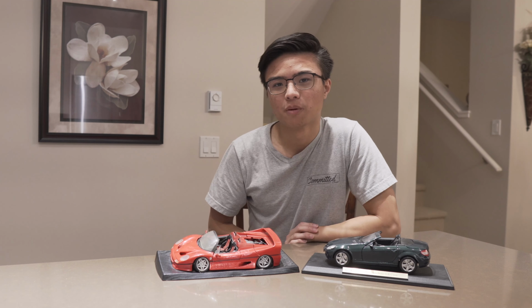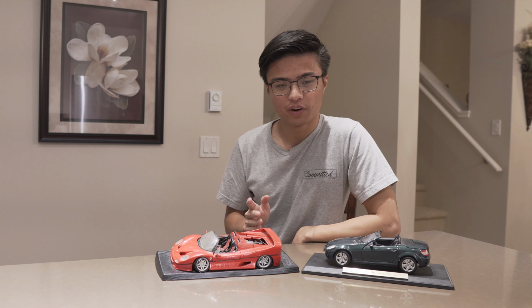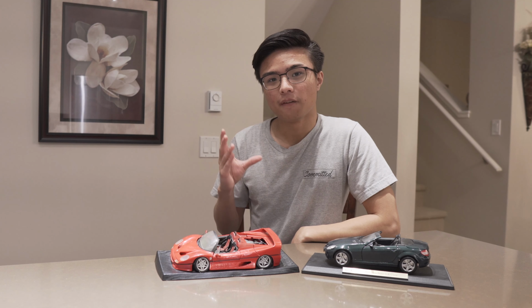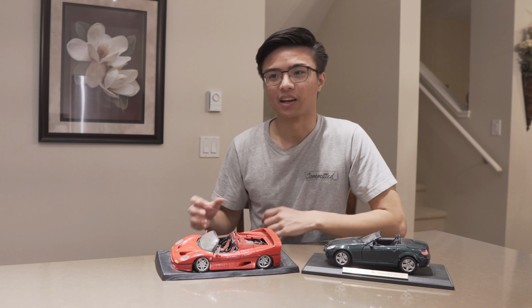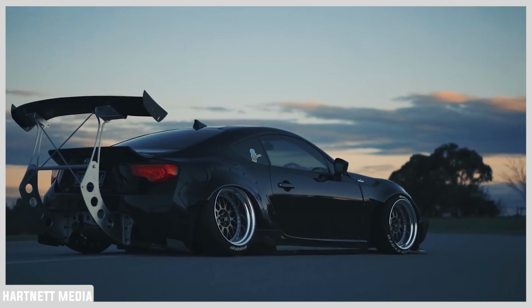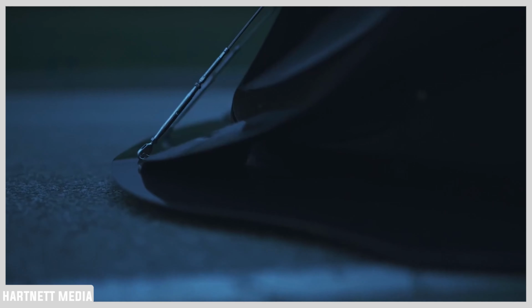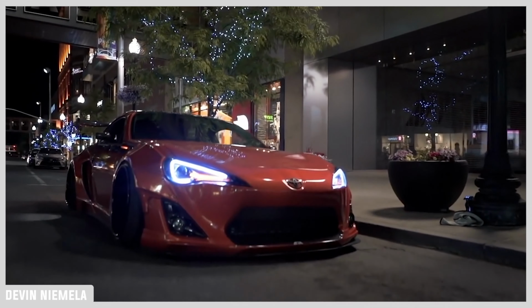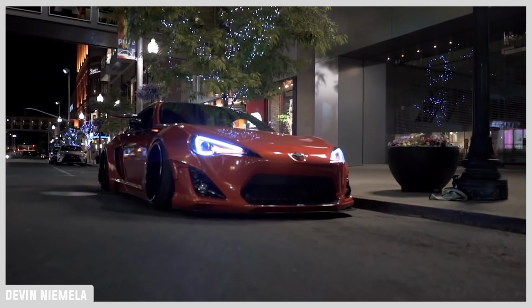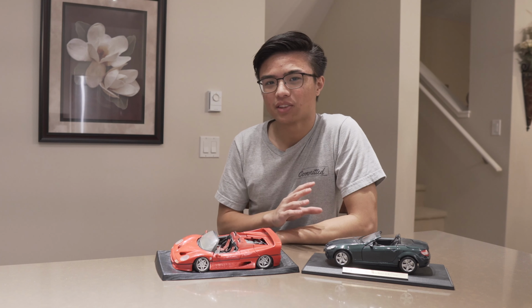I've sat in one before. My friend, he used to daily drive one, and it's a very good daily driver. It's very capable, and you can build it up from almost anything. There's so many different ways to kit out, option, and customize your BRZ, and it's a great starting platform for tuners and enthusiasts. 200 horsepower isn't too much to write home about, but people call this car the poor man's Porsche because on the roads, it's very planted to the ground.